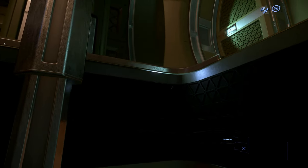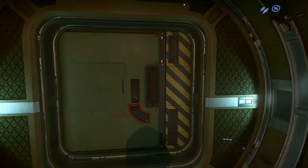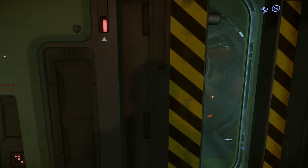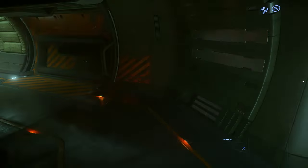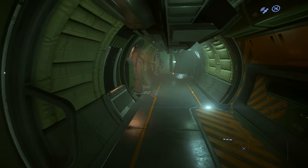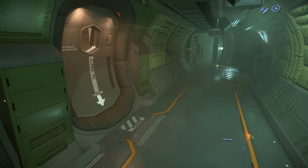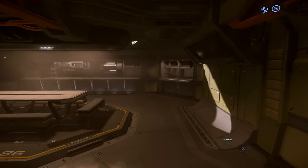Just like I said, there's two elevators that go to the upper deck. This is the forward elevator. And this is going to take us to this door. Now, I have seen the oxygen holes here on the upper deck, so this is why I would recommend wearing a helmet. As we come to the upper deck, kind of right in the middle here is the mess hall. We're going to go ahead and enter that.